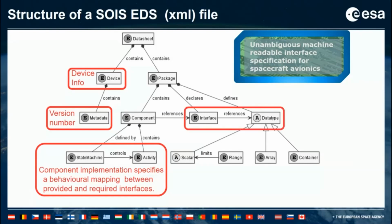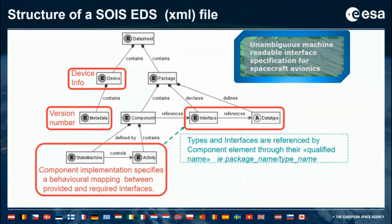At the same level of component, there are data types and interface definitions. Interfaces are declared as a set of commands. Data types can be container fields, array of data types, or scalars limited by numerical ranges. The reference mechanism is implemented by referencing the qualified name of a model element as a string of characters. The drawback of this approach is that the user of the EDS models must be particularly careful when changing names of an existing model element, or the risk is to mess up the existing references to that model element.